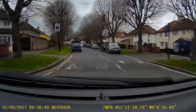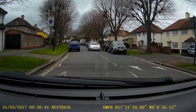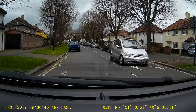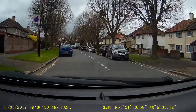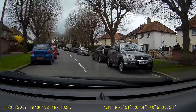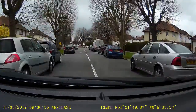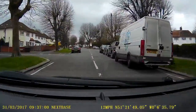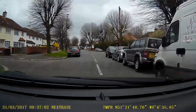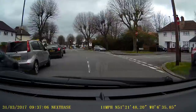Now, as you come to the end of this road, you will be approaching a traffic light. Again, this is one of those traffic lights where the car is on the student's side. So our car has priority when it goes green. You don't actually have to wait for any cars to come on the opposite side. So just waiting for the car to get there.